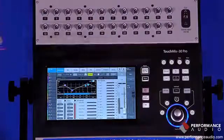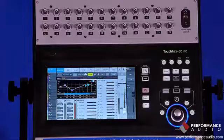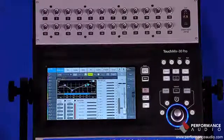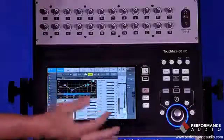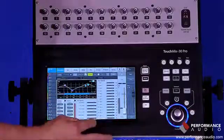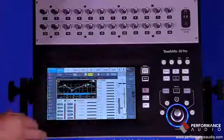So if you're having to do some tweaking and some monitor setups and you're mixing from here, you can actually set up some different gain structures for some of your monitor setups. You don't necessarily have to affect everything out at front of house, which is really nice. Another way to access your auxiliary sends, 1, 2, 3, 4, we can also do right through here.